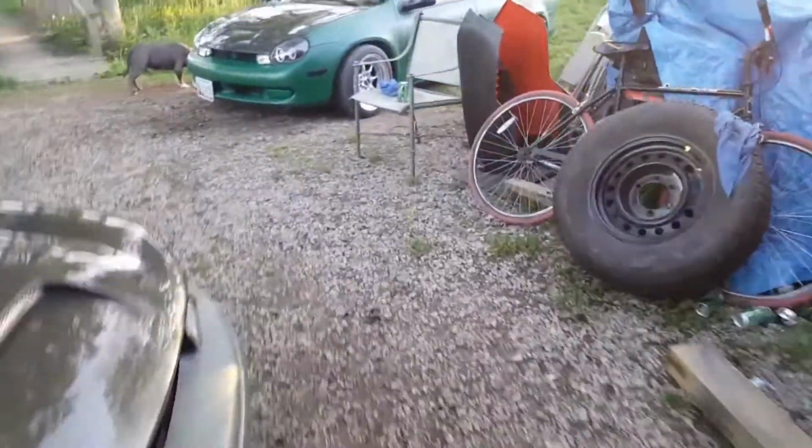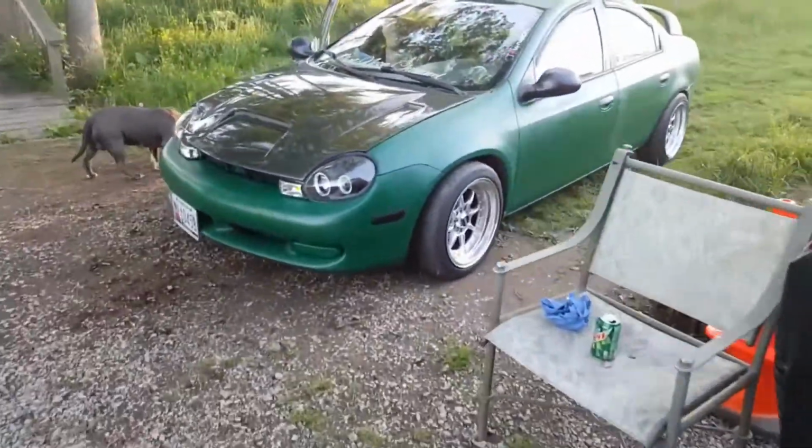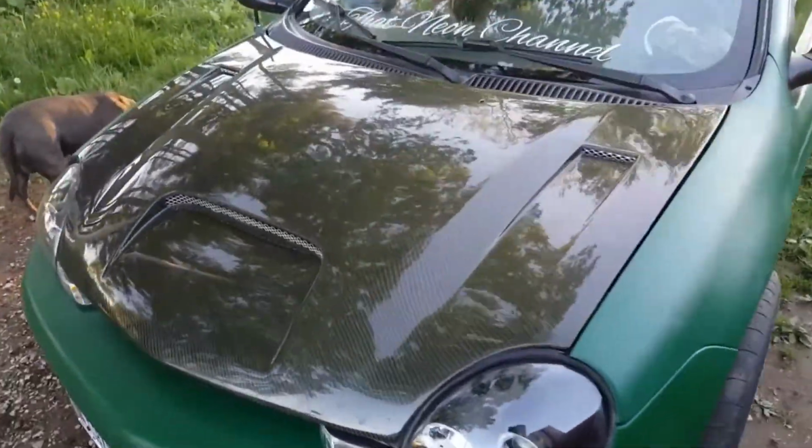I think I did. This hood's $700 itself, about $751 to be exact. And it's mint, like there's not one issue with it. Not one of the screws was stripped out. So yeah, looks pretty good.